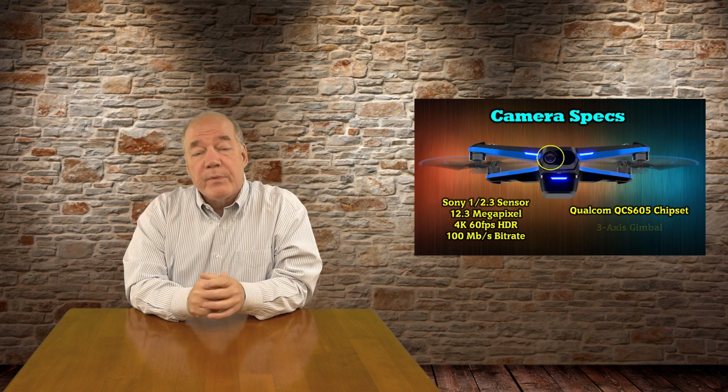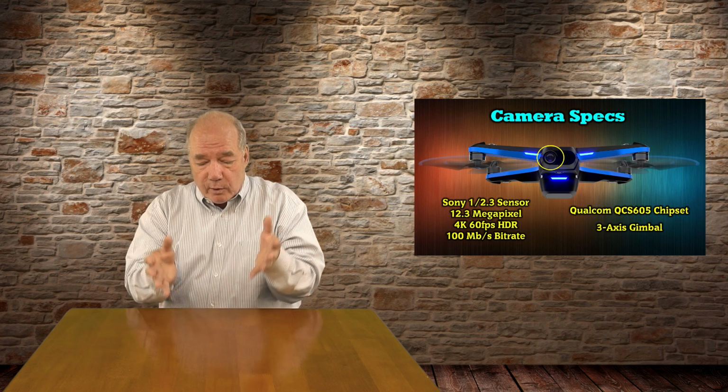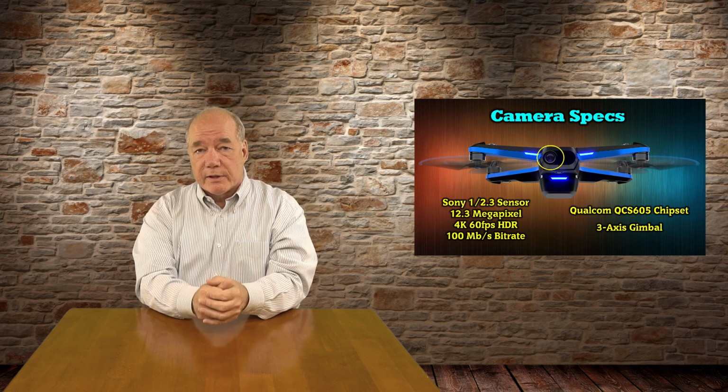They've also built in a 3-axis stabilized gimbal, which is all you need when you're up in the sky. You want to make sure that if the quad is moving around and zipping through the trees and stuff, that the camera stays locked on that person and gives you the stabilization you want.